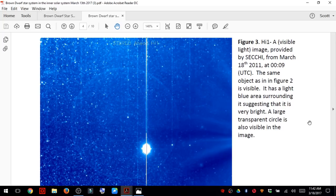Now, going into figure 3, this is figure 3, H1A, visible light image provided by SECCHI on March 18th, 2011. The same object as in figure 2 is visible.